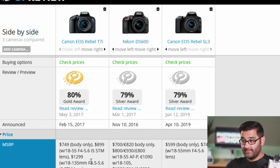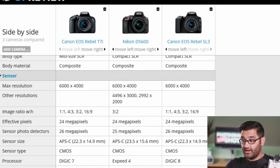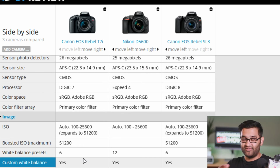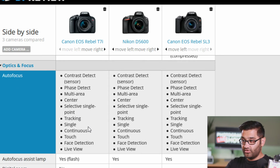2017 it was made in. It's a mid-size SLR camera with 24 megapixels. It's a Digic 7 processor. So the Digic processor is basically how well it handles things like autofocus, high ISO performance. I did a video about what Digic processors are, so I might link it, but that's your overview of it. It's how it handles the photo when it's taken or after it's taken in the camera. Takes raw photos, yes, great.